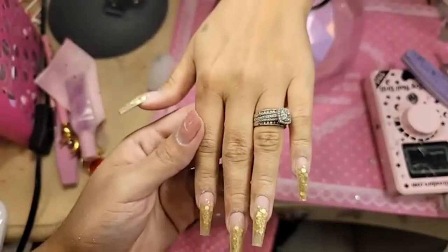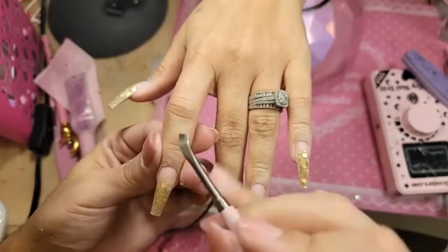Pressure one more time. Make sure everything is all the way to the back.